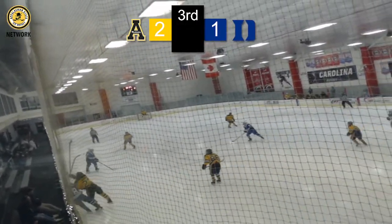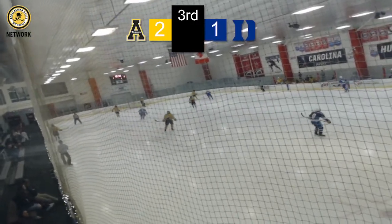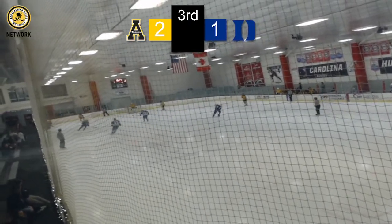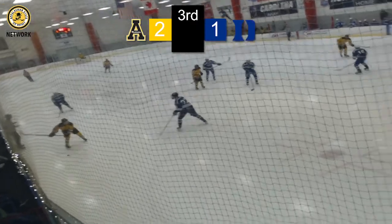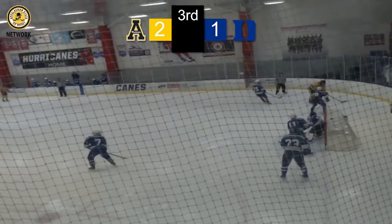Now here come the Blue Devils. They'll send it down. That jumps past Metzger. No icing. Find its way all the way around where Colton Henley can control. He'll start it up ice. He'll feed this to Humble. Humble, the seam. He'll work it up the right side. Fake the shot. Send it all the way around for Richter.